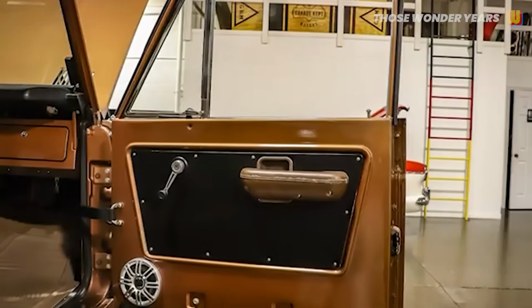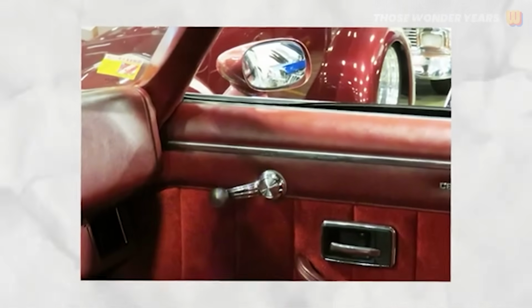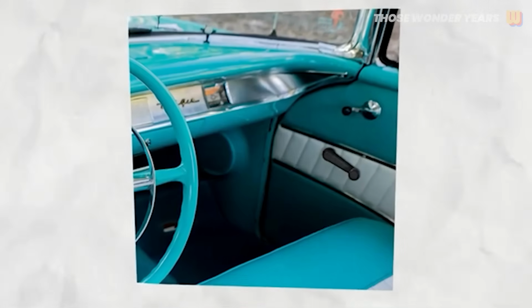As power windows took over in the late 80s and 90s, manual cranks began to disappear. While power windows are undeniably convenient, there's something nostalgic about the physical connection manual cranks gave us to our cars. They remind us of a time when simplicity and functionality were valued just as much as innovation.